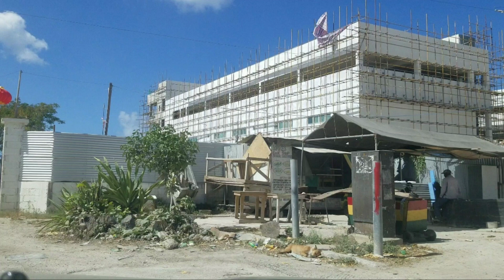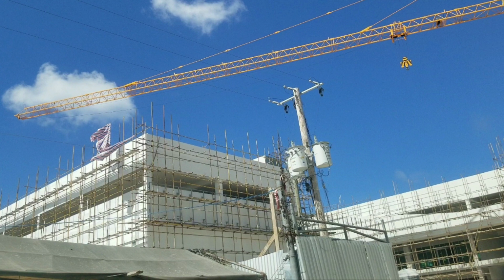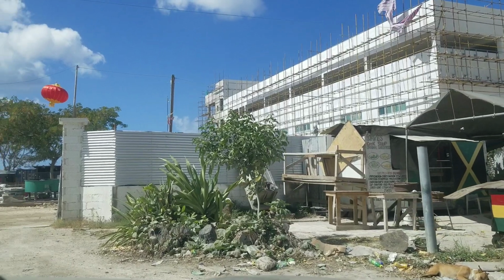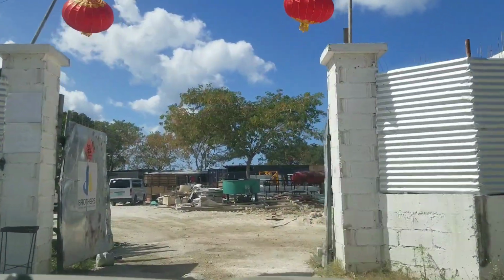And they have a lot of other commercial developments going up all over Montego Bay. So this is just one. And Montego Bay is going to be connected to Kingston via Highway 2000, so that will make getting to Montego Bay so much easier.